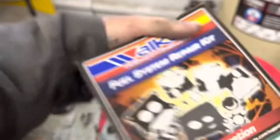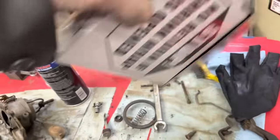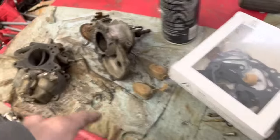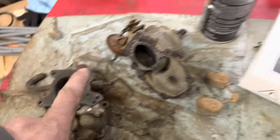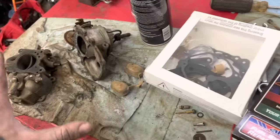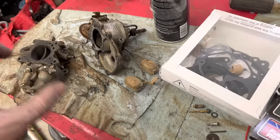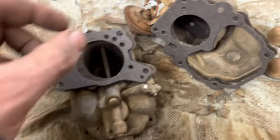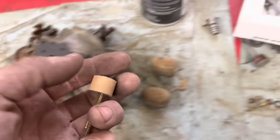Well, it's the next day, and O'Reilly's delivered us this carburetor kit. So I'm going to take it and see if our gaskets match up, if we got the right thing, so we can get this carburetor back together and see if this thing will make some noise. Well, this gasket matches up. So does that one. So we should be good to go.